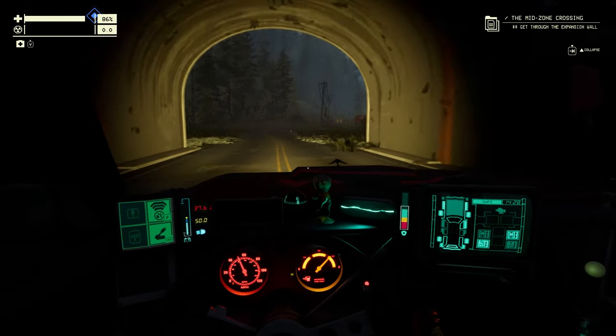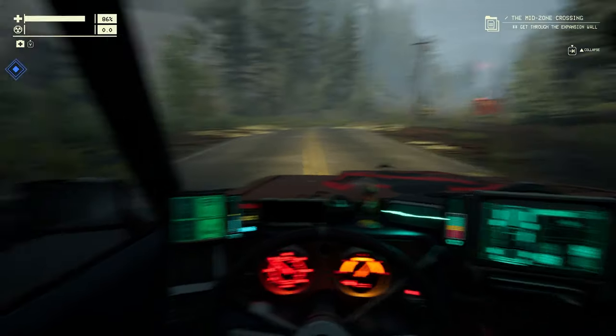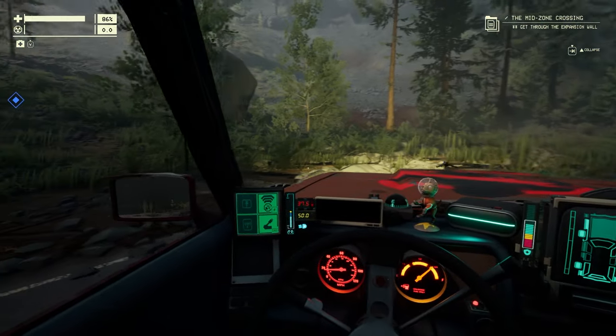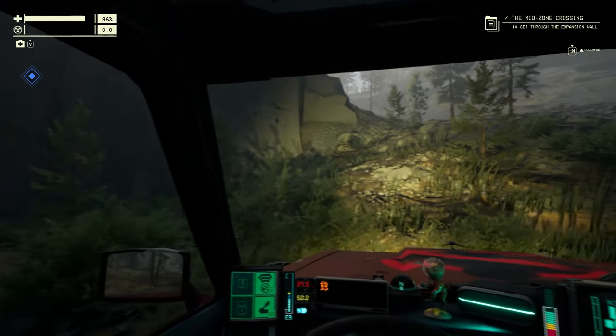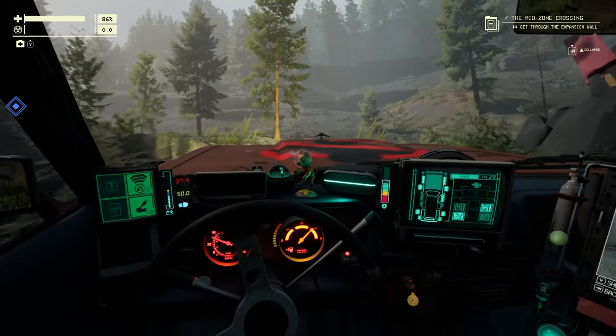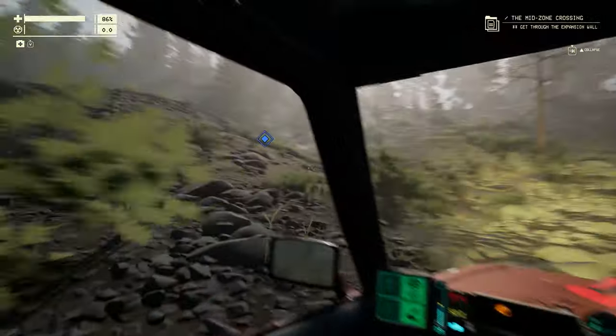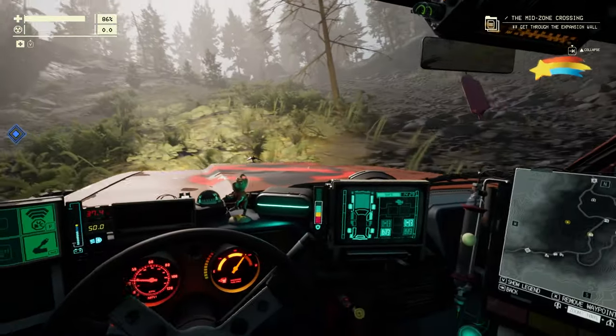37.5. Really? It's above me? Oh, that's annoying. Which way would be best to go up? Let's go up this way then. See if we can make it. Yeah, it looks like we can. It's fine, it's fine.